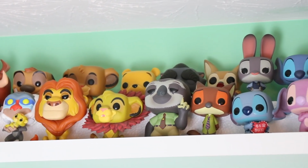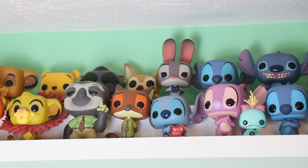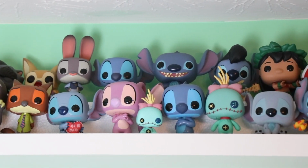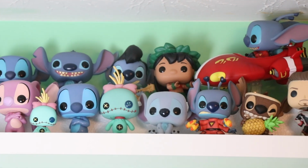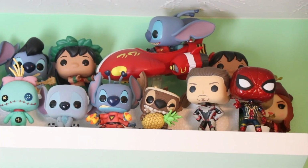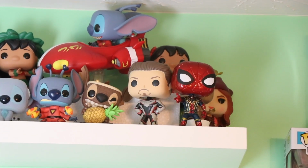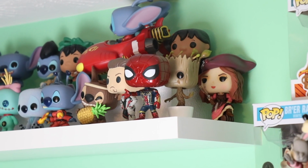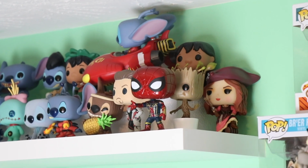And then we move into my bigger Lilo and Stitch collection. This features some of the Pop Ride characters, along with some duo sets. Next to that, we have my really small Avengers Pop collection. I hope to grow that collection a little bit more. And then right there on the end, we have the Redhead from Pirates of the Caribbean, which will transition us into the Disney Park Pop figures.